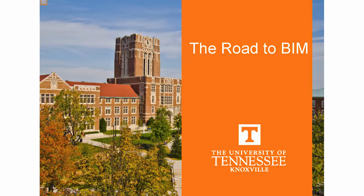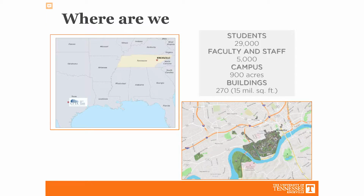As of the fall of last year, we had about 29,000 students, rounding up the numbers here. We are located just outside of downtown Knoxville, north of the Tennessee River. We are considered an urban campus. We don't have a lot of space to grow because we're surrounded by historic neighborhoods and the river. We have about 900 acres total, 270 buildings at about 50 million square feet, and about 5,000 faculty and staff members.